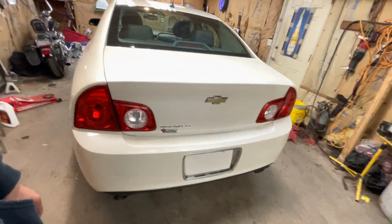It is the LT model with the 3.6. So I think it's cool, and it's pearl white. If you can't see it, man, it's pearl white. So I think this thing's gonna do numbers. I'm happy about it. I'm ecstatic about it and all that good stuff.